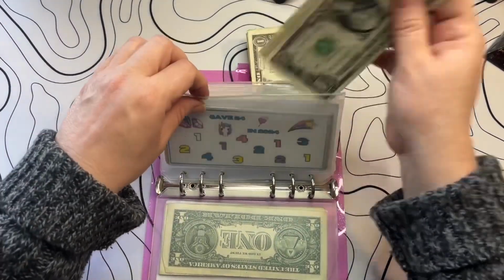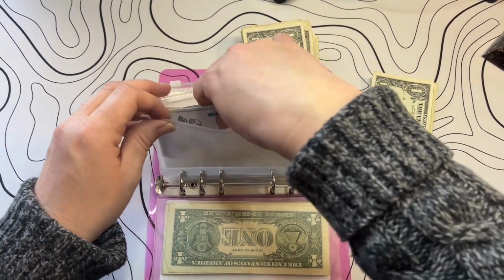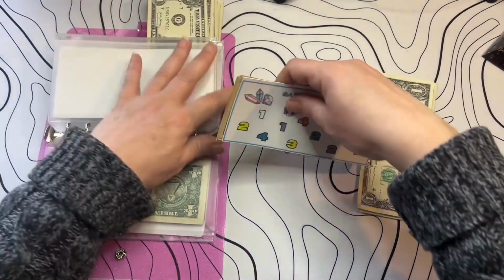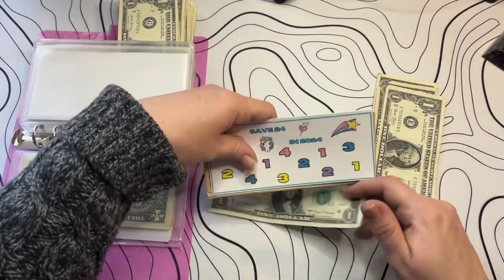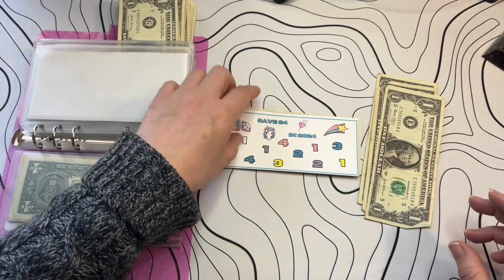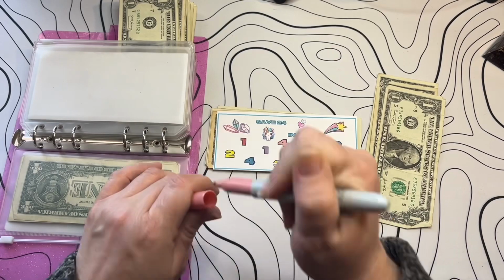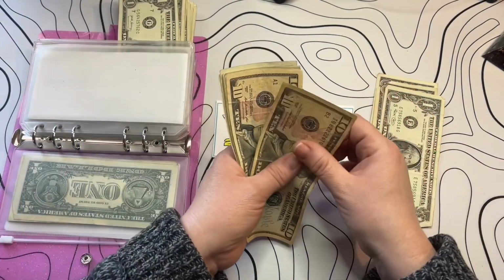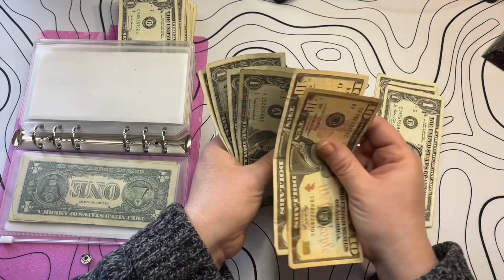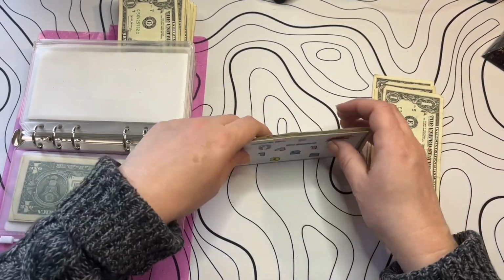Okay, so next up is Save 24 in 2024. And this is gonna go towards my mortgage. And we actually are gonna finish this one with $1. So we'll add this one here and I will color this in. Okay, so now we should have 24. So it's 10, 20, 21, 22, 23, and 24. So that one is complete.